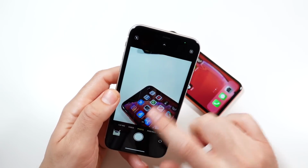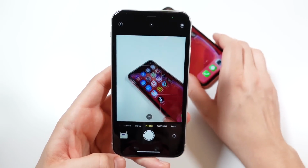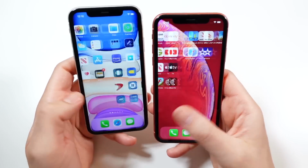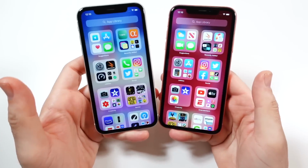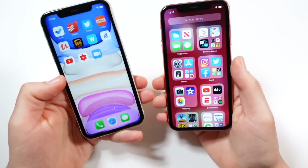So definitely nice here. I do think the 11 will get more camera support and more features for a longer period of time than the iPhone XR. Other than that, the iOS 14.4.1, definitely do that update if you haven't already. It's a security update. These are the same. They operate exactly the same. You wouldn't even know until you turned it around if you were using an iPhone 11 or a XR.